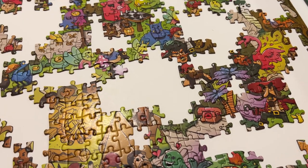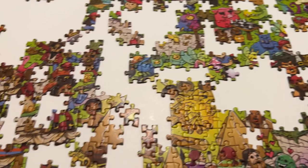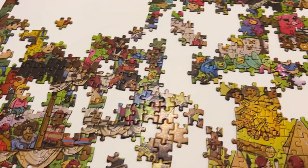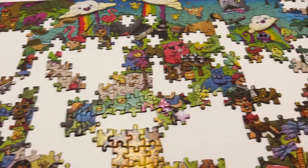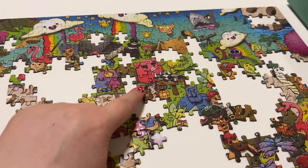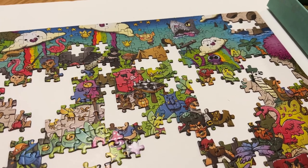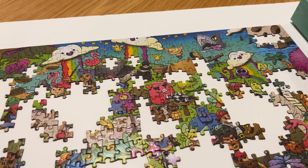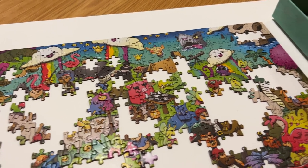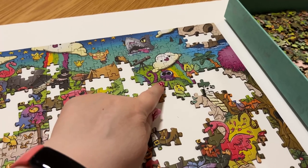What else we got? I mean, lots of angry pirates as well. They're hanging out all over. We've got a whole bunch in this boat over here. And we've got lots of little fairies and cute little monsters, a pig playing chess. And I really love the rainbow cloud critters. I think they're just really fun and very cheerful and cute. And I really love this little monster up here with the big eyes.